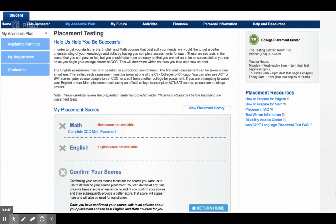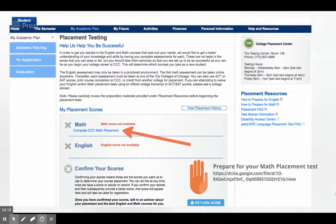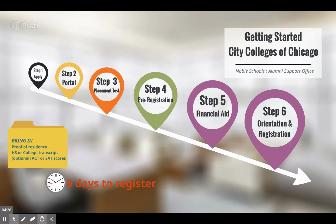Other information on here is the math test. You can actually take the math test at home. Here's the thing. Don't think that this isn't important. You have to prepare for the math test, because if you take it at home and you don't take it seriously, you can test into a class that is going to require additional classes to take in order to graduate, which means a lot of money out of pocket. So make sure that you prepare for this math test. If you have to take the English test, you have to do it at that campus, at the placement center.